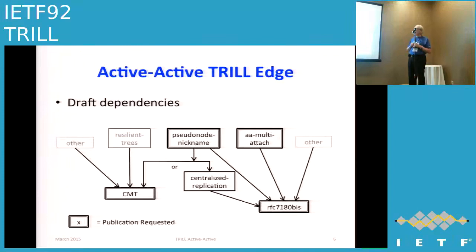So this is the dependency chart. The AA multi-attach and the pseudo-node nickname, which are sort of the real solution drafts, are both dependent on this 7180 bis. And the pseudo-node nickname, as I say, for the RPF check solution requires that you either do CMT or centralized replication. CMT has been a working group draft for a long time. It's getting on quite a while. So all the ones with the double frame here are planned to request publication. That's actually been requested for these three, and with 7180 bis very shortly. So that'll get the bulk of active-active through.